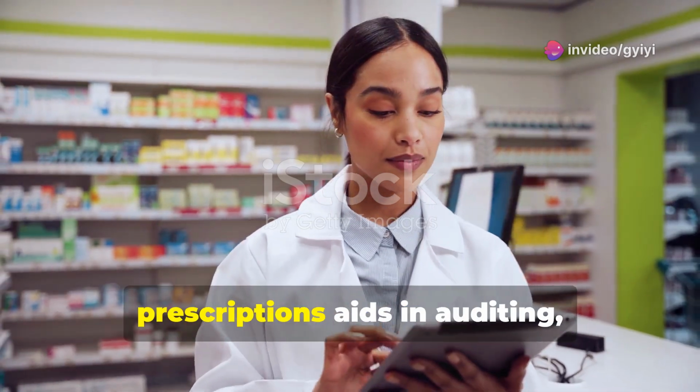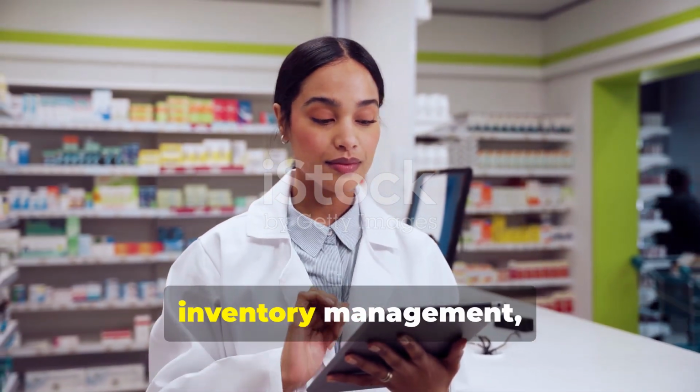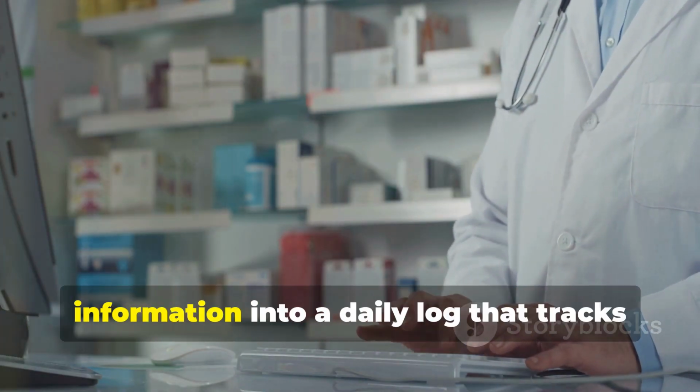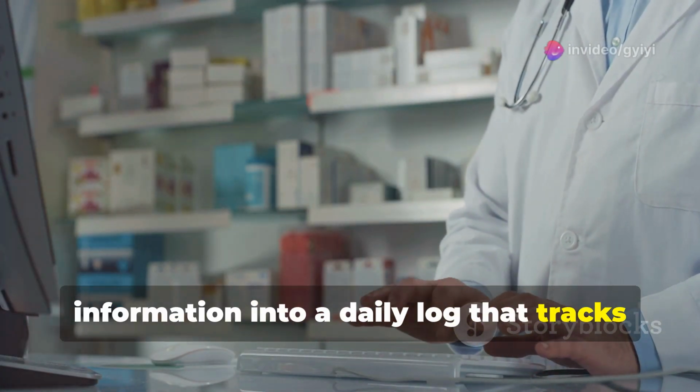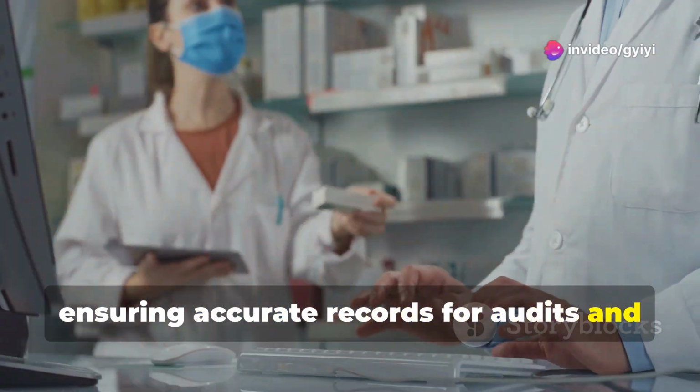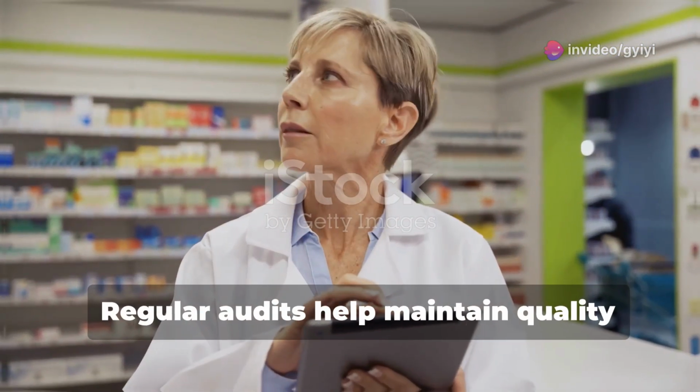Maintaining a daily log of prescriptions aids in auditing, inventory management, and compliance. Pharmacists can enter prescription information into a daily log that tracks medications dispensed, ensuring accurate records for audits and inventory control.